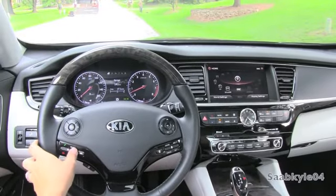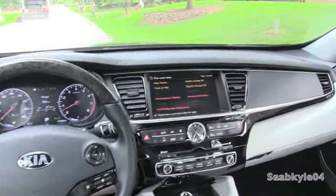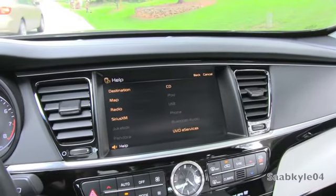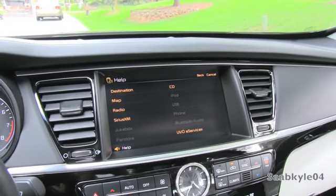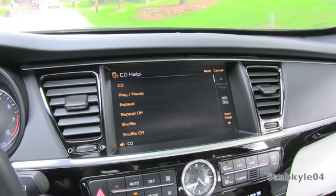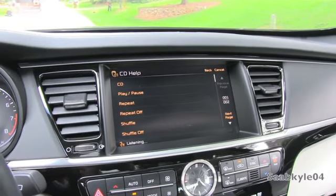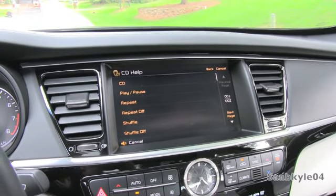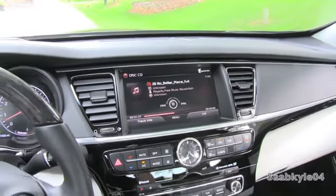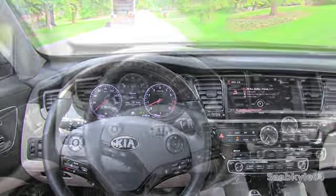As far as the voice commands, you can learn how to use them by simply saying help. Please say a command after the beep. Help. Help. Please say a command after the beep. CD. CD. Please say a command after the beep. Cancel. So it'll outline all of the available commands so you can do it all hands-free without having to fiddle with the system going down the road.